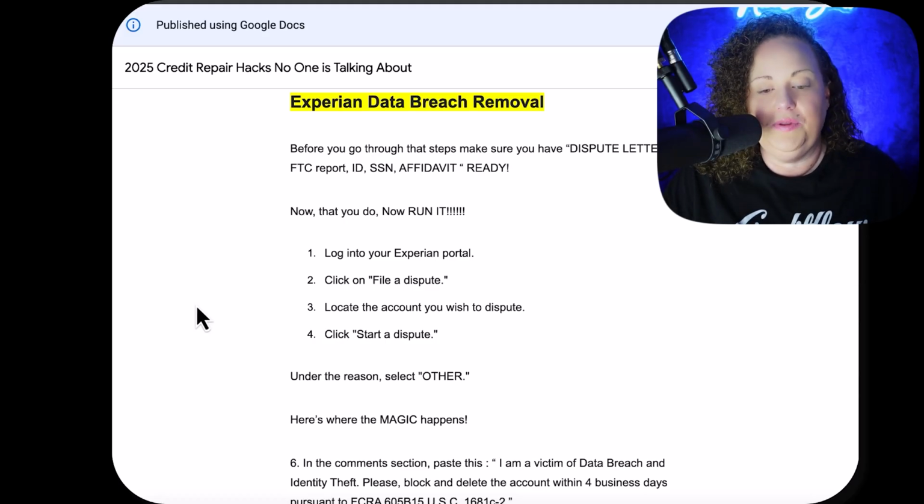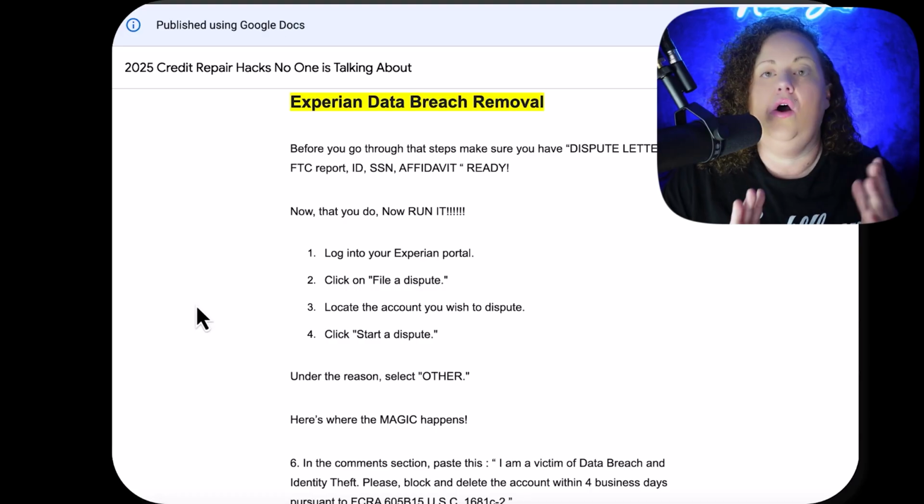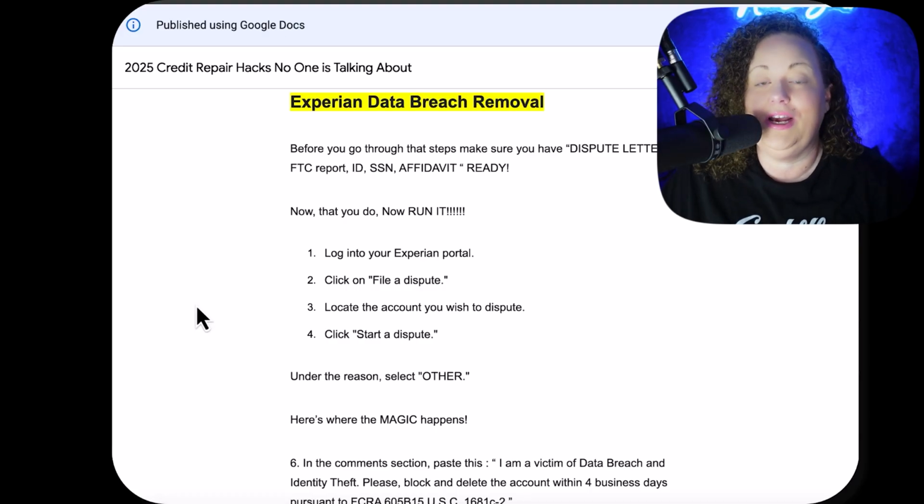Before you go through the steps, make sure that you have your dispute letter, your FTC report, your social security card, your affidavit, all of that ready. And again, ChatGPT AI is going to be your best friend. All you have to do is just give it instructions. Create a free account, give it instructions to draft a letter to the credit bureaus.